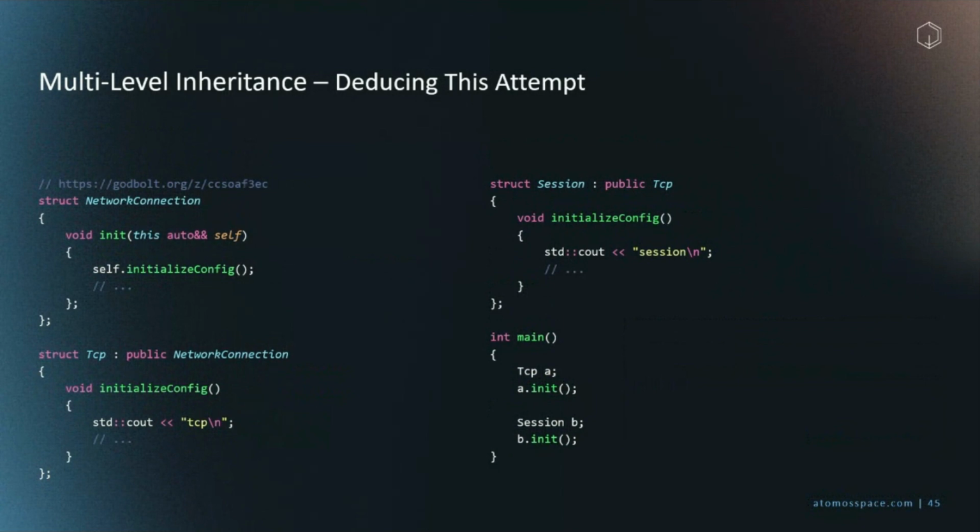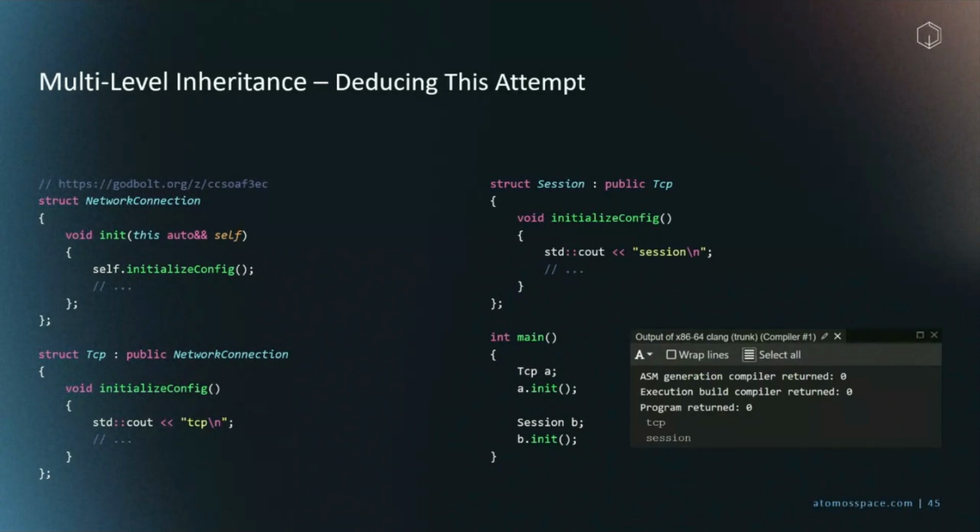So now deducing this. I'll give you all a minute to take a look at it. Give me a thumbs up when you figure out what's going on here. So who thinks that this is going to display TCP? Raise your hand. Who thinks it's going to display session? Awesome. Yeah, it displays session. Because it's doing deducing this, it's going to go to the furthest down child, and so that's how we get session out of this, which is more of what we would expect out of our polymorphic behavior, just at compile time, which is a lot better than what we were dealing with in CRTP.